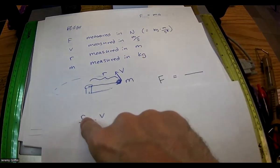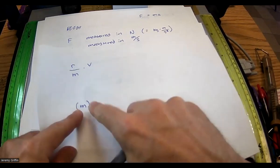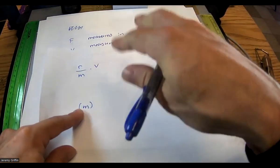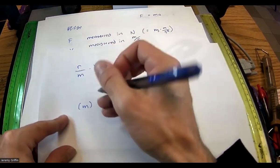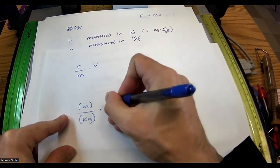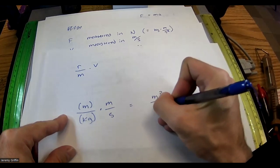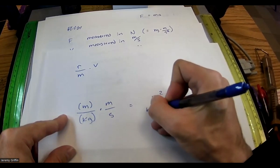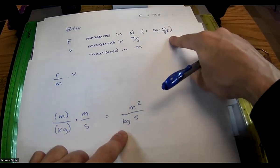Okay, so radius would be measured in meters, so I'm going to do M for meters. So this is a unit. This M is a variable, but it's different things, right? Speaking of the variable M, that's in kilograms, so I put kilograms down here. And then V would be in meters per second. So that would give you meters squared per second, and then divided by kilograms down here. Does that look like that?